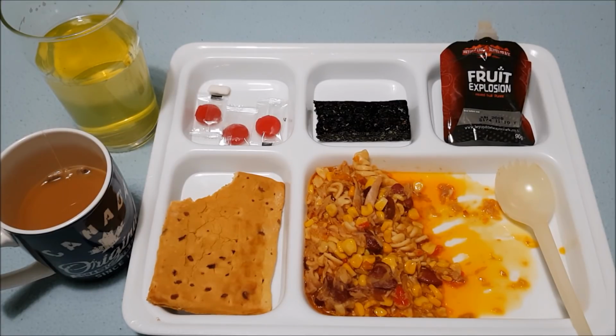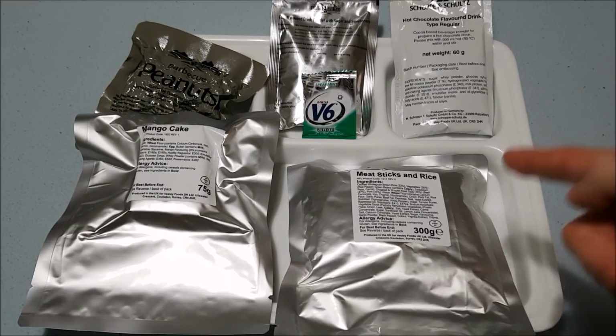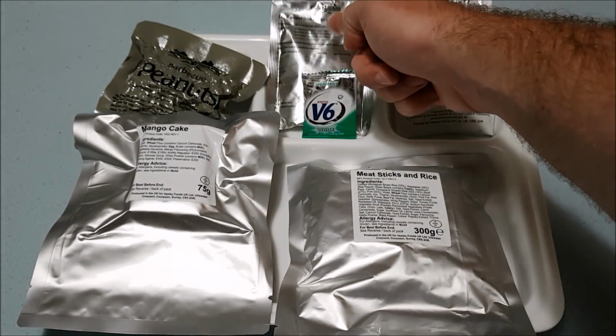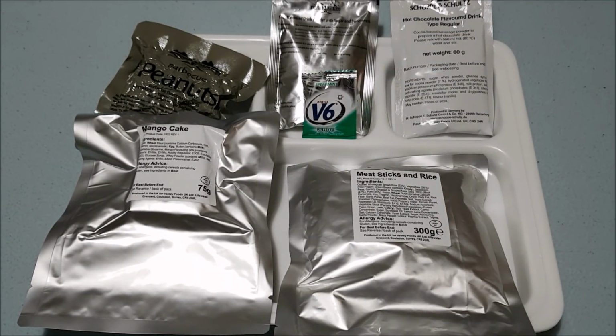So let's get into dinner. So what we'll be having for dinner is our meat sticks and rice, mango cake, barbecue flavoured peanuts, cola drink, hot chocolate, and our spearmint V6 gum. So let's get these drinks made up.